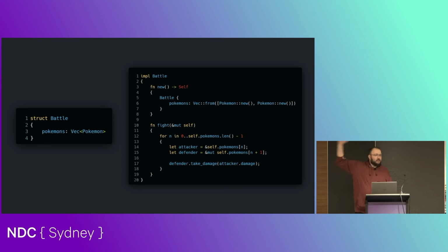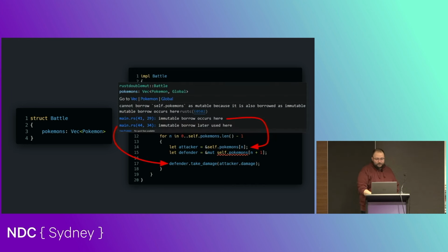How many here think this works? You're suspicious because I asked the question, maybe. Because this doesn't work. And this was another wall that I hit, which didn't make sense to me. Cannot borrow self Pokemon as mutable because it's also borrowed as immutable. Because I'm borrowing the vector. Right. This was another thing that didn't make sense to me.